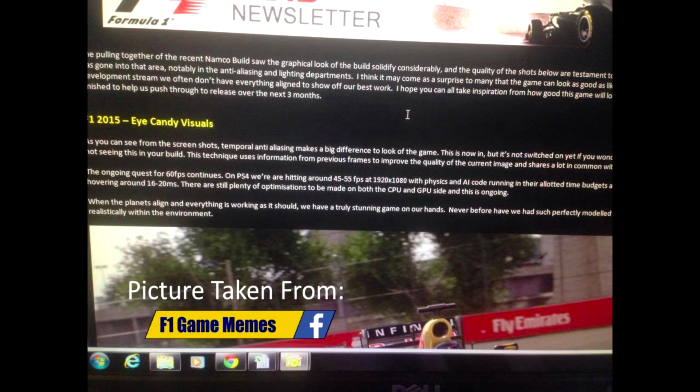We often don't have everything aligned to show off our best work. I hope you can all take inspiration from how this game will look when it's finished to help us push through the release over the next 3 months. So that's something that we have been told, info we've been wanting to know. It's going to be released within the next 3 months. My prediction is it'll be released in May sometime. And it will be announced, and I said this on Twitter, on the Australian Grand Prix weekend, which kind of makes sense.